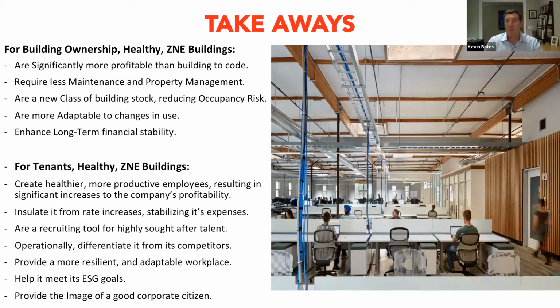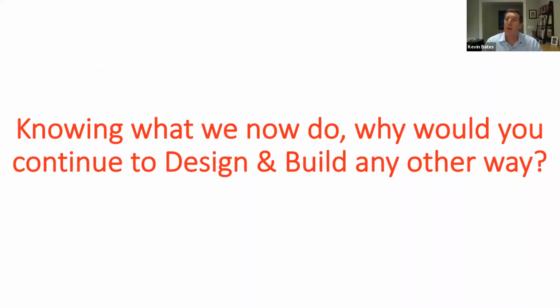And from the tenant's perspective, we've got tenants working in a much healthier environment. They're much more profitable. It's going to be very hard for them to leave. Operationally, they've differentiated themselves from all of their competition. At the end of the day, they're being a good corporate citizen and meeting their ESG goals. So the last question I would have is, if we know this and we know how to do this, why would we continue to design and build any other way? And with Vincent, I'll turn the screen back over to you.